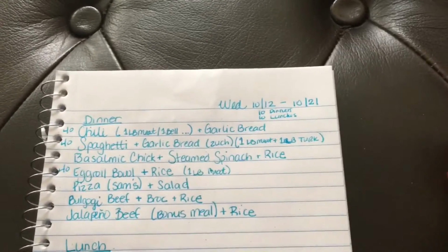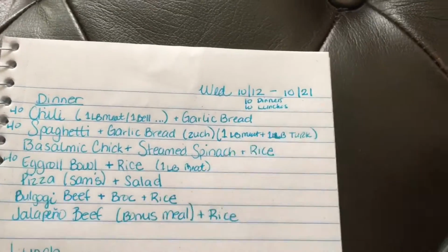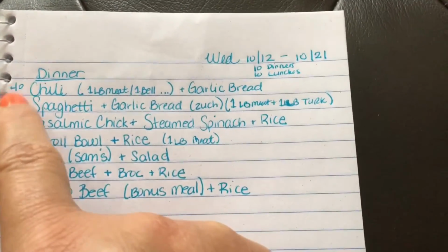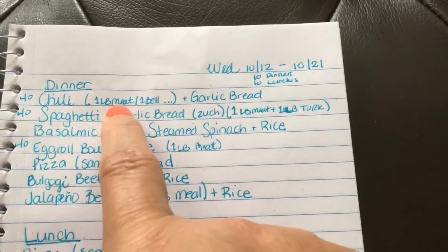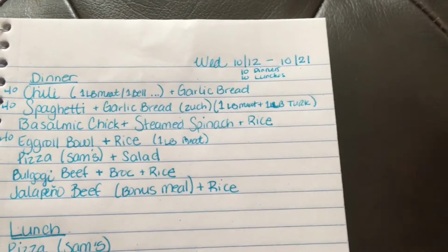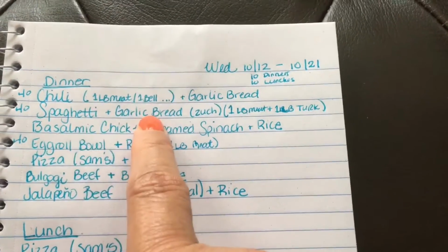So for dinner, we're going to have chili, and we'll have leftovers. I know that looks like a 440 or something, but it's actually L/O for leftovers. So I'm going to make chili. I'm going to use 1 pound of meat and 1 of the bell peppers that I have. And then we're going to have garlic bread. And then we're going to do spaghetti and garlic bread.